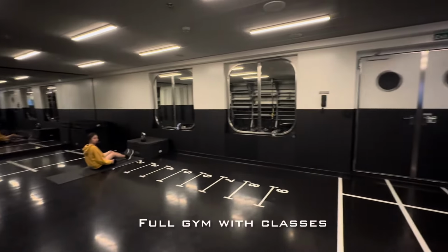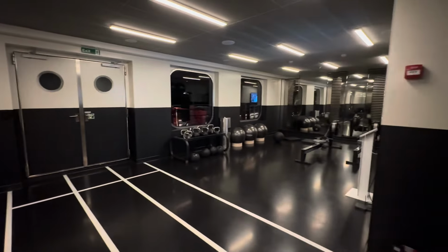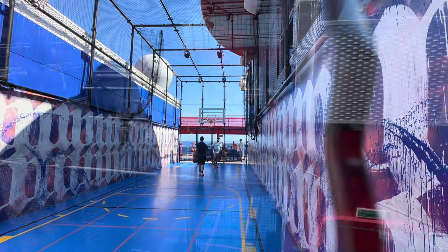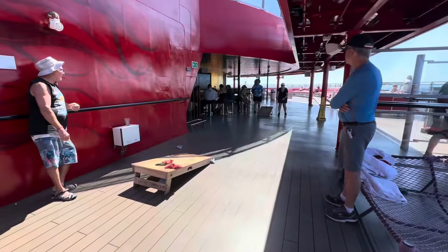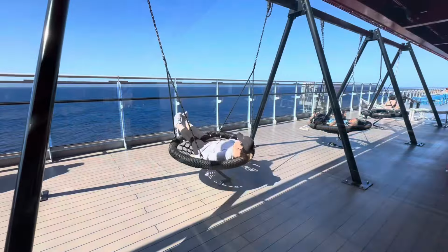Virgin is also great for fitness fanatics. There's a full gym, yoga room, they offer classes, and there's a ton of outdoor fitness activities like a full-size basketball court, pickleball, boxing, an exercise course, and the most amazing jogging track at sea.